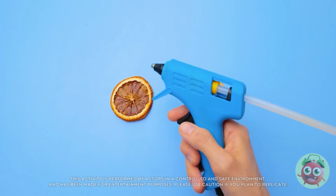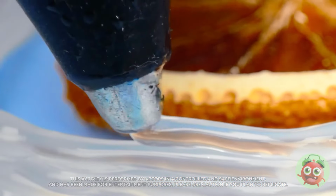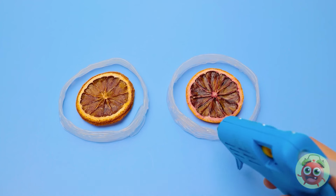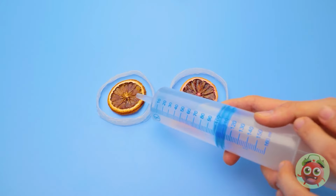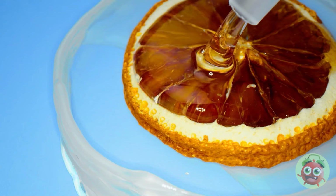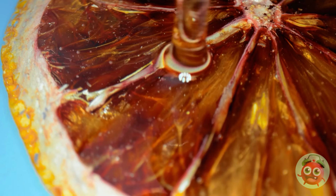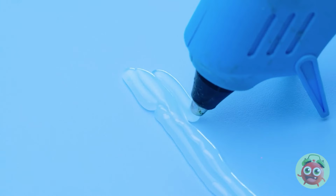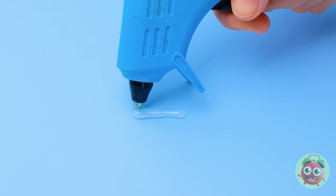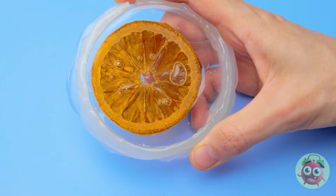And with a little hot glue, they can become real glasses. It's just gonna take quite a bit of it. The key is to get it thick enough. We're almost there. See? Now it's time to fill them in. This way, it'll keep the orange in the center. Yep, let it spill right over. Let the resin fill in the entire circle. Can you guess what I'm making now? It's hard to see, but it'll all come together soon.